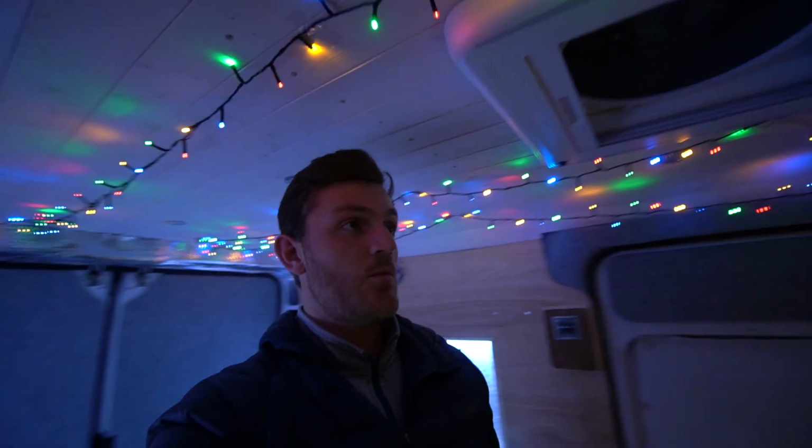I tell you what, without this diesel heater, it would not be very fun in here. That isn't the time, by the way. The time is completely wrong on the diesel heater. It's actually 10 to 11. I've just whacked the diesel heater on full blast to get this nice and warm, because I'm going to head off to bed in a second.